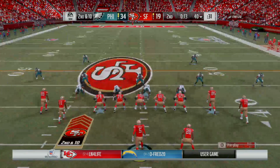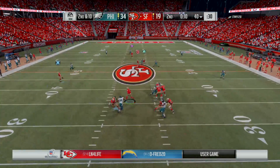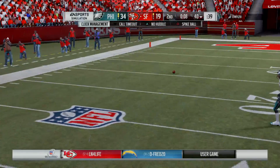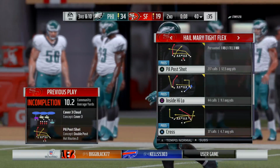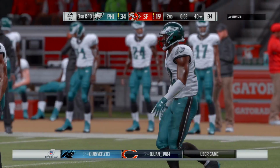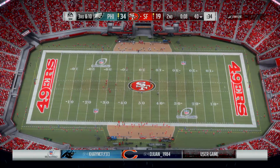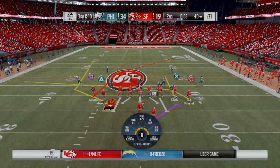Once again, they'll go from the 40. The 2nd down throw for Winston. Steps away to his left. Incomplete. And we're down to 8 seconds now. So back-to-back incompletions, and that has them staring at a 3rd and 10.